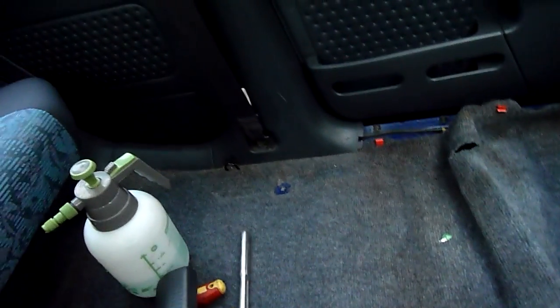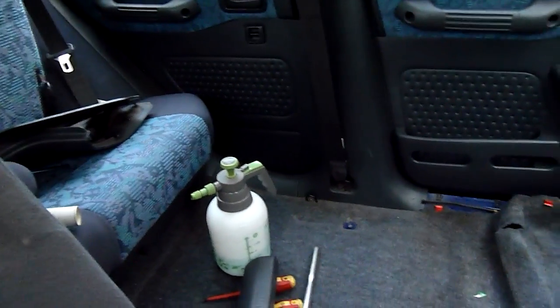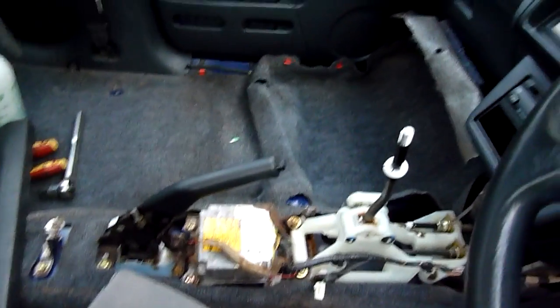I think I will pull the whole carpet out. I've got to take that seatbelt anchor point off and get under there. There'll be one of those red clips right underneath these corner panels as well, so that's going to be fun. Rear seats out. That I gave a really thorough clean, and that's come up okay. I just haven't gotten stuck into that bit there yet.